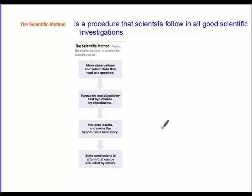There is no single way that all scientists use to make scientific investigations. One scientist may use his own way, the other one may use another way. So we cannot have one way to make a scientific research. There is no single way by which scientists follow to make some kind of investigations or research.